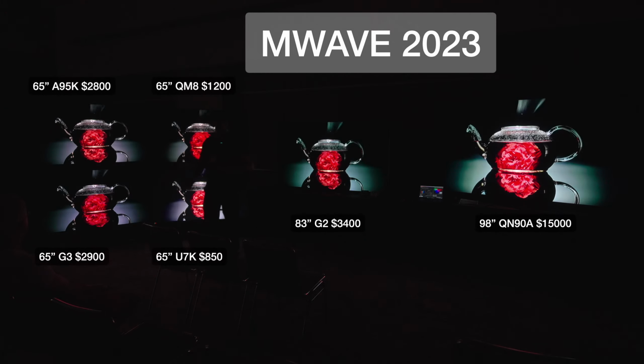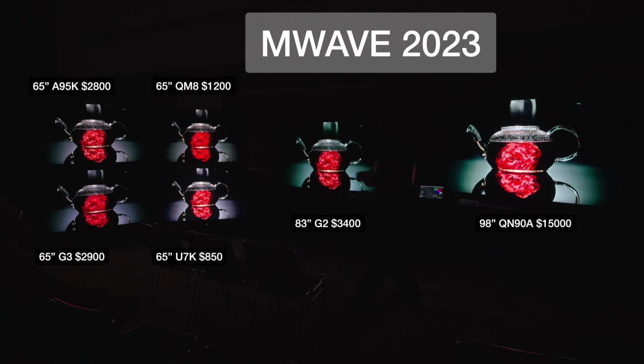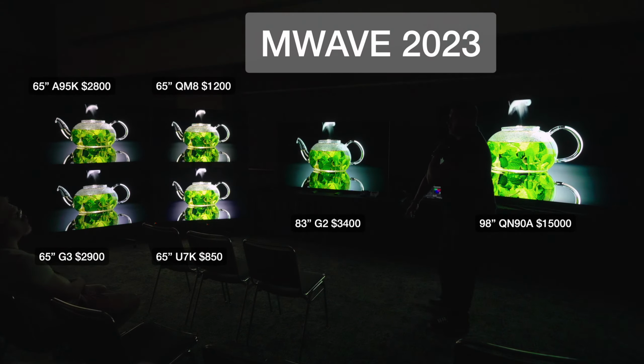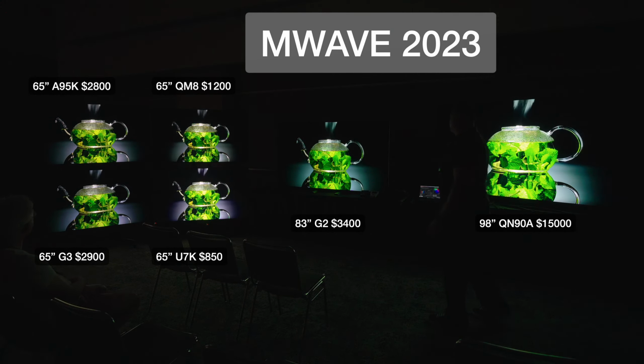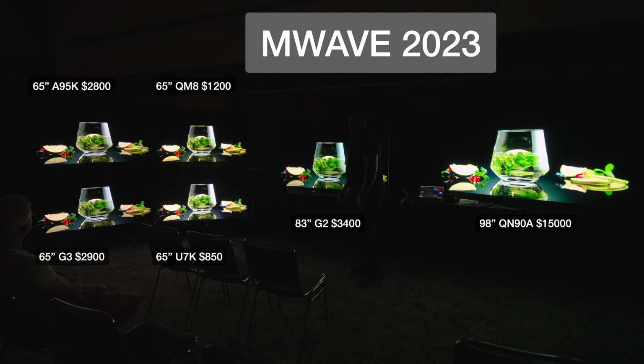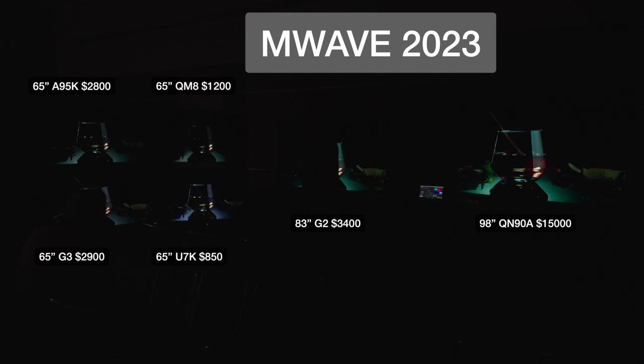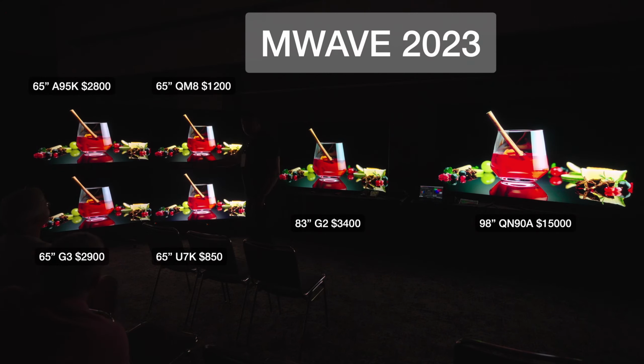G3, A95 are about 3,000. The A95 is also a year old. I mean, it's actually a year old this month, I believe. Came out last July. For the price? Yeah, I can see why everyone wants that one. Because you do the math and then say to yourself, for 85 inches at 2,000.